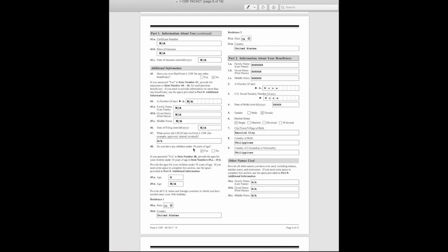Do you have any children under 18 years of age? Yes. If so, you can state the ages of the children here. Provide all U.S. states and foreign countries in which you have resided since your 18th birthday. Residence 1, state, country. Residence 2, state, country. Part 2, information about your beneficiary.